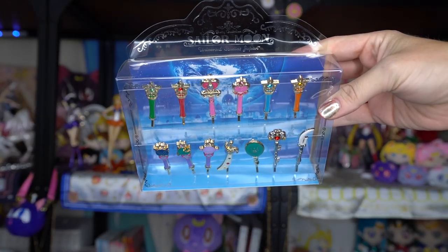This is a set of hairpins. I wasn't really sure if I wanted to get these. However, I saw some videos and I saw how pretty and sparkly they were. And I was like, yeah, I think I want to get those.